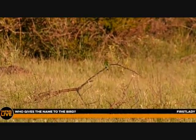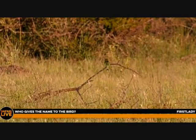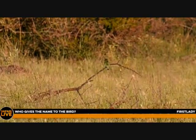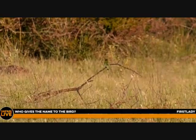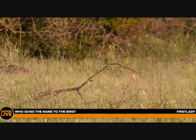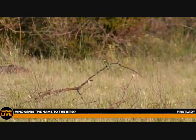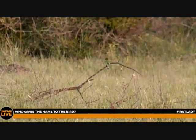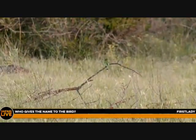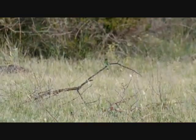First Lady, interesting question. Who gives the name to the bird? I would guess an ornithologist that deals with the categorization of the species when it's first found. So basically a scientist, or possibly the person that found it. Couldn't honestly tell you. I know they changed the bird names several years into my guiding career, and I don't quite know who exactly decided on that, but it had a lot to do with some DNA testing and movements and those things, so that would have been the scientist, the birding specialist side.